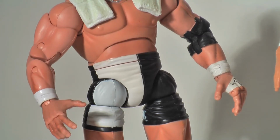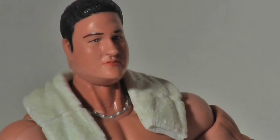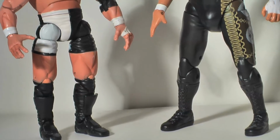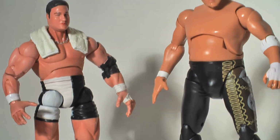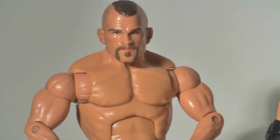The spacing of their bodies allows for more flexibility than the Jakks figures. However, the Jakks figures have a much better likeness, especially when Jakks Samoa Joe looks like Samoa Joe, and Toy Biz Samoa Joe looks like John Belushi. Now let's take a look at the TNA figures against Jakks' other big franchise, their UFC line. Here is Chuck Liddell standing toe-to-toe with AJ Styles.